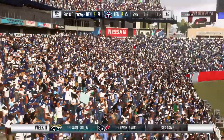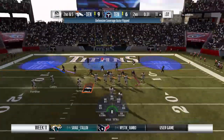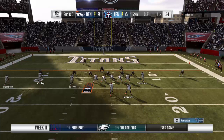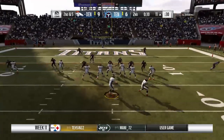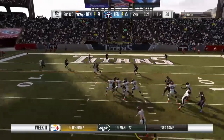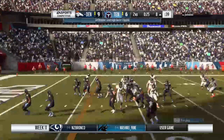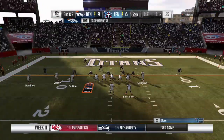Set. Looking to throw. This will be caught just inside the 10. And he's able to work it here to the 8-yard line. Only 3 yards on the catch.